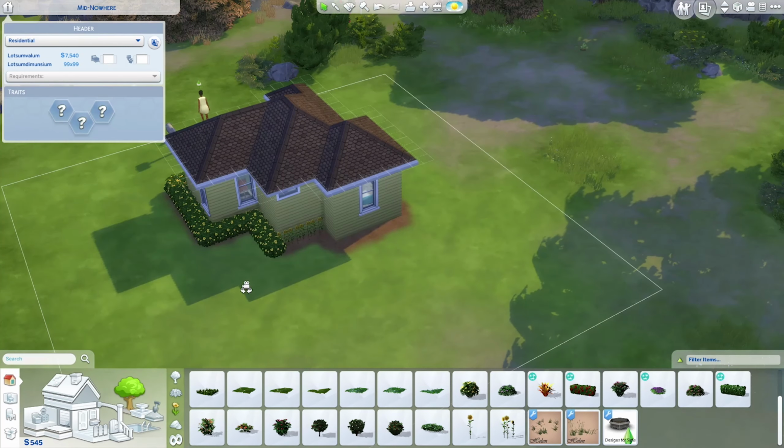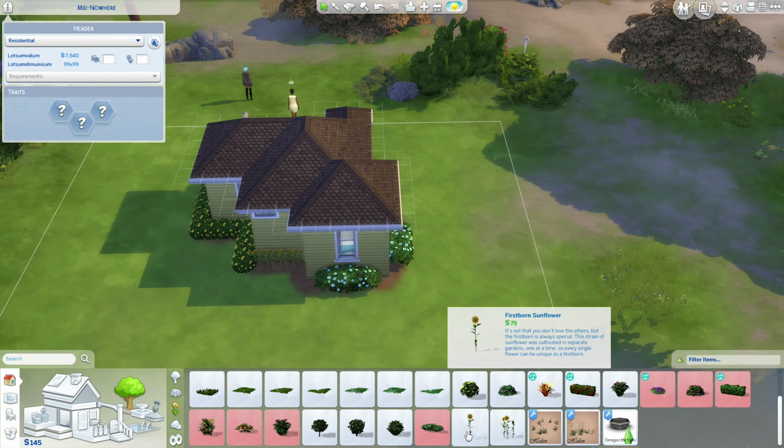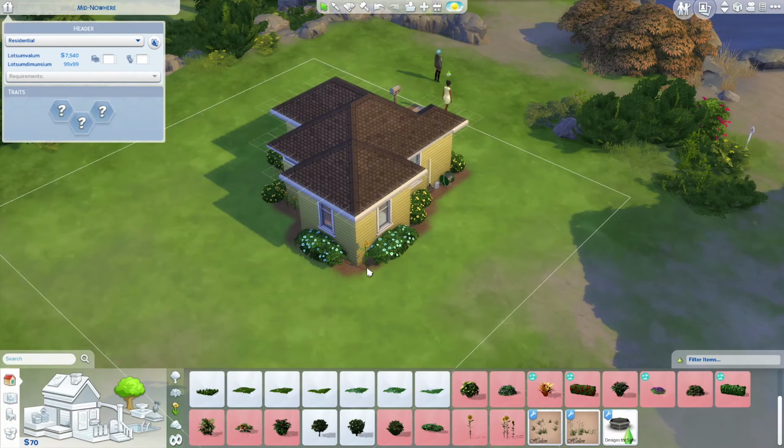So here I'm trying to create the look of a little garden, add in some little sunflowers, which are again like $200 for just like 3 sunflowers each. And just trying to figure all that out.